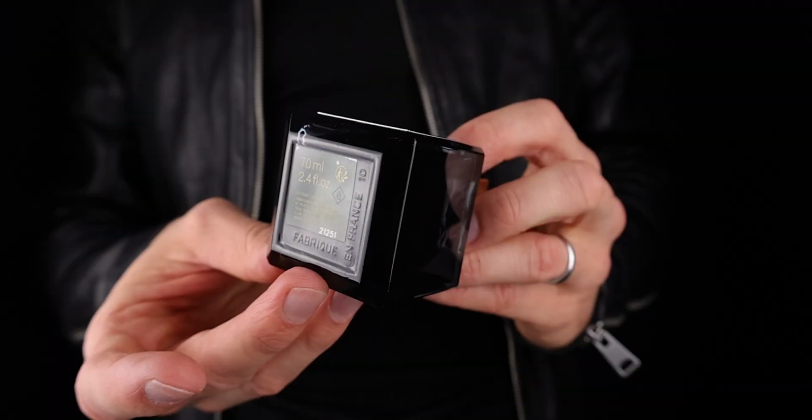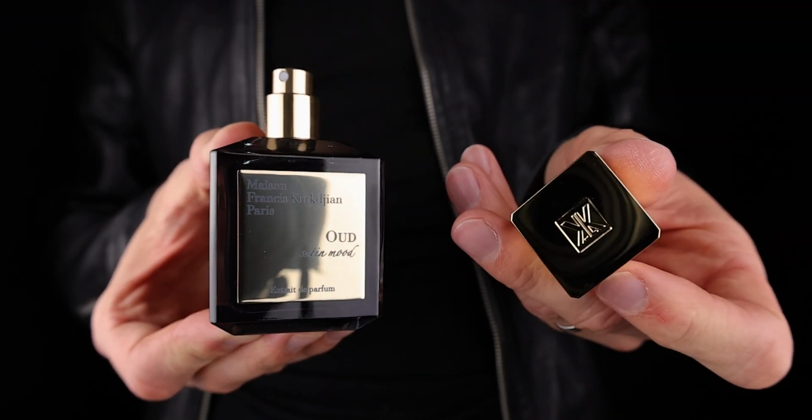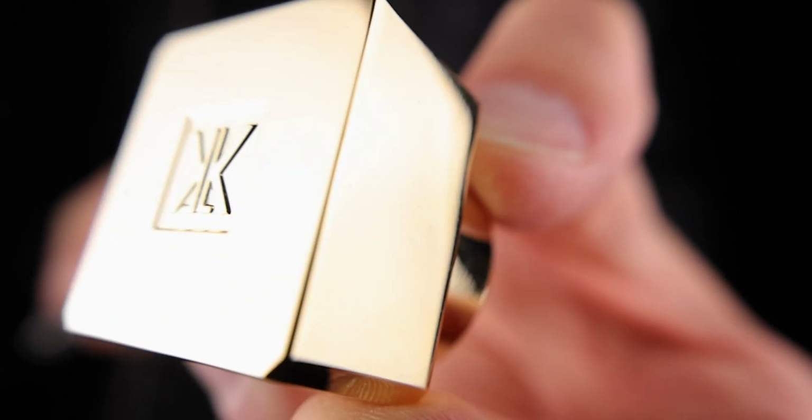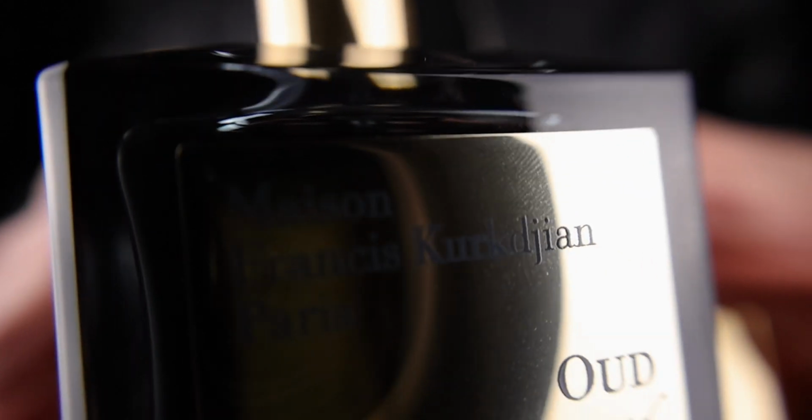I love the Extrait version, especially the dry down. I think it's just more deep, more sugary, more cocooning, I would say, of a fragrance, much more of a comforting scent. Whereas the Eau de Parfum, I would say, stays more or less the same throughout the whole cycle of wearing it. It's more consistent.